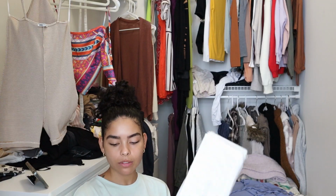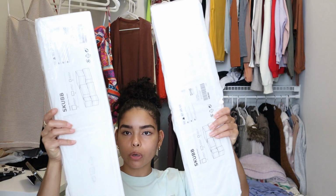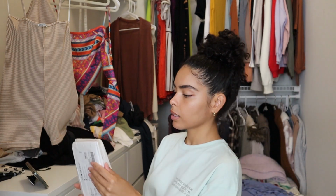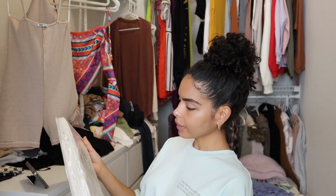But anyway, I forgot that I had these little drawer organizers. These are also from IKEA, and if you guys are interested in the dresser and the organizers that I got, I'll have them linked down below. I'm going to open these up and use them to organize all of my underwear, swimsuits, socks, and little stuff. I got 2 of them, and I think they come with 6 different size containers, so that should be really helpful.